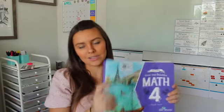So it's like she chooses the story, so she can go on and pick her own story for how she wants it to end. So that's really cool. That's fun. And then this is her actual math book, which she's really excited about because her name is Paris and the Eiffel Tower's on the front. Really excited about that because, like I said, it's more independent for her.